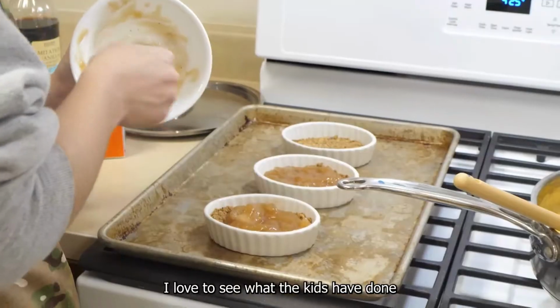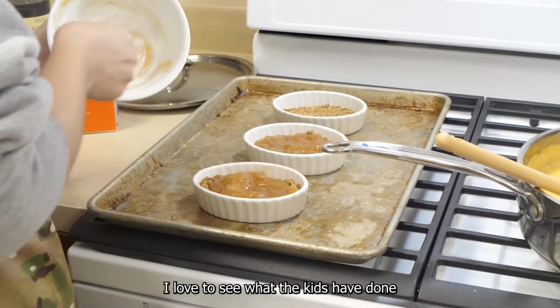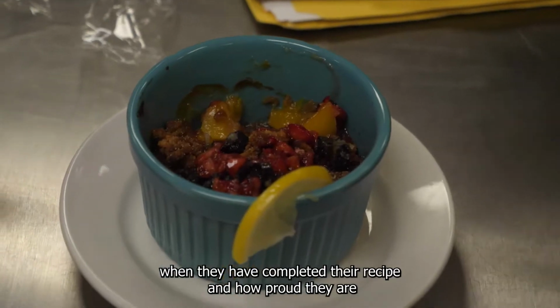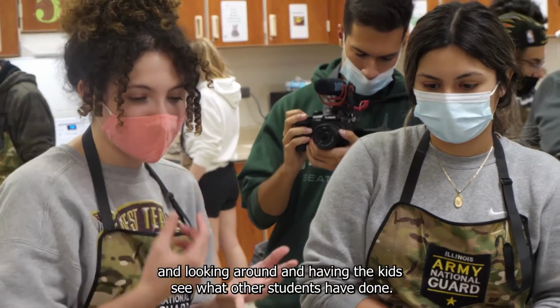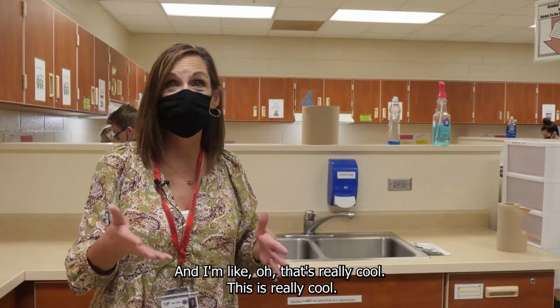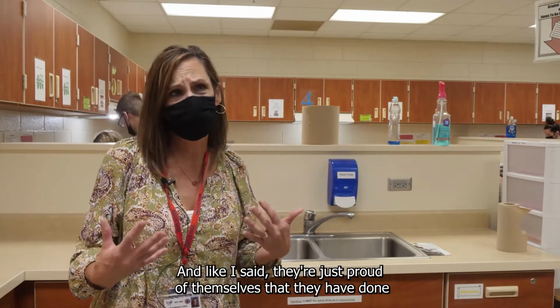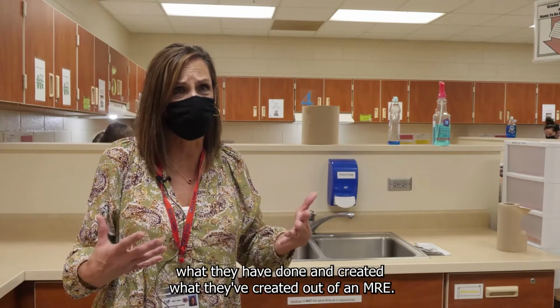I love to see what the kids have done when they have completed their recipe and how proud they are, and having the kids see what other students have done. They're like, oh, that's really cool. This is really cool. And like I said, they're just proud of themselves for what they've created out of an MRE.